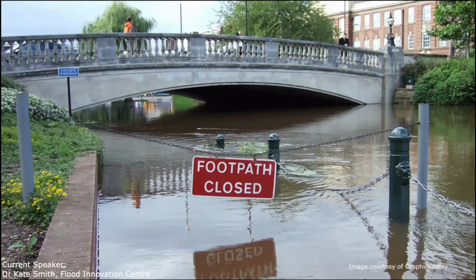The impact of future flood events on our lives, economies, and communities depends on how well we plan and build for excess water now. This means we need to take an innovative approach to the ways that we think about and manage water for the future.